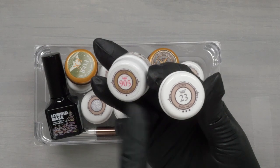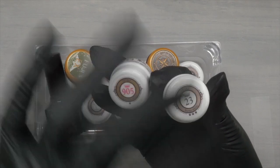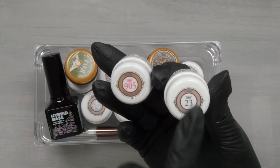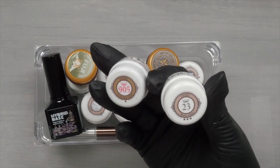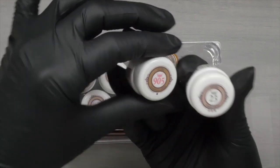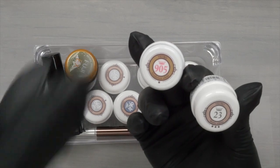With Vetro, the star system, again, tells you the opacity of the colors, 3 stars being very opaque, like you really can't see through it, which is why you should only use this thinly, or for line work or for French, because if you apply it too thick, then the light's not going to penetrate. Gradation white, it means that the color is very sheer when it has the star, 1 star.